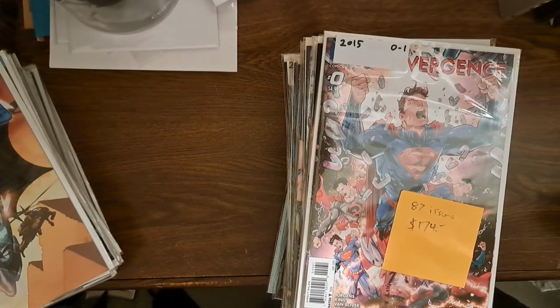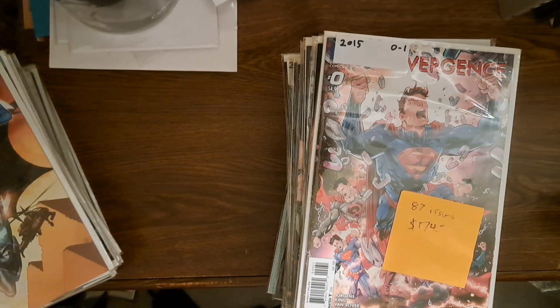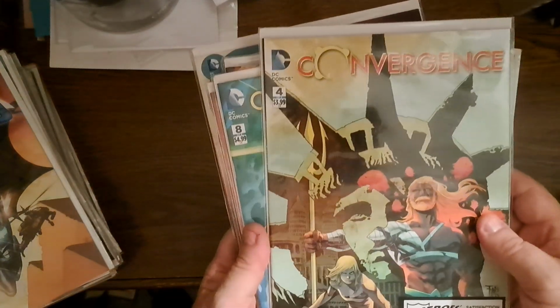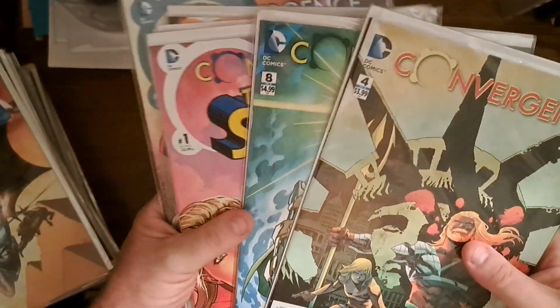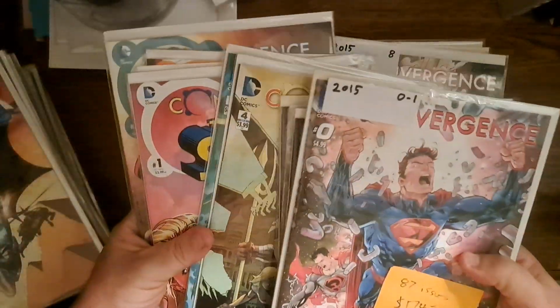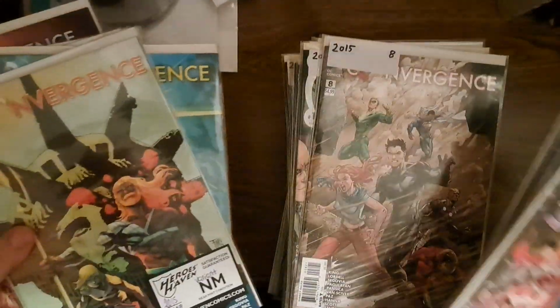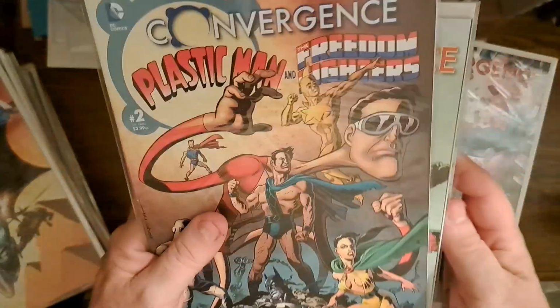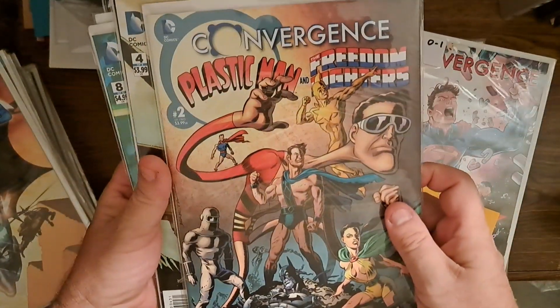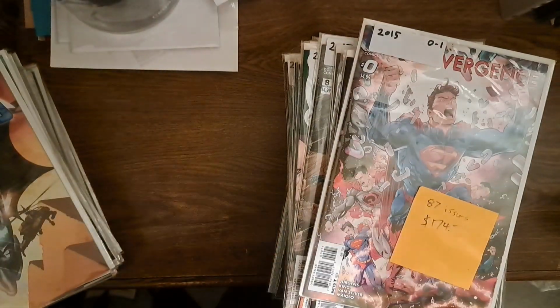So as a bonus for that one, I would throw in all the extra Convergence issues that I've got. Sorry, I'm trying to pick them out of the trade pile. Most of these are the regular covers. So you got another Convergence number 4 and number 8, and those are different covers. Those are both number 4. These are both number 8, even though they're different covers. And then you got Adventures of Superman number 1, Green Lantern Parallax number 2, Nightwing and Oracle number 1, Plastic Man and Freedom Fighters number 2, and that's a great cover. I love that cover with Plastic Man all over the place. That's very cool. So I'd throw those all in if anybody wants that set as well.